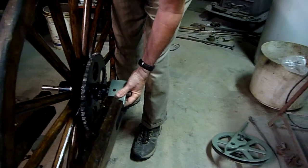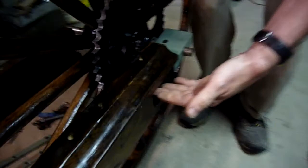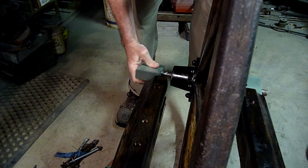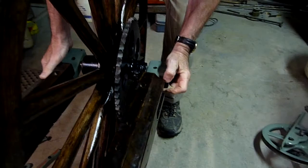You can see all the cutouts in the frame. They had to be cut exactly right to fit the blocks. That was the least of my problems. Okay, and here we go as we try to put all this together.